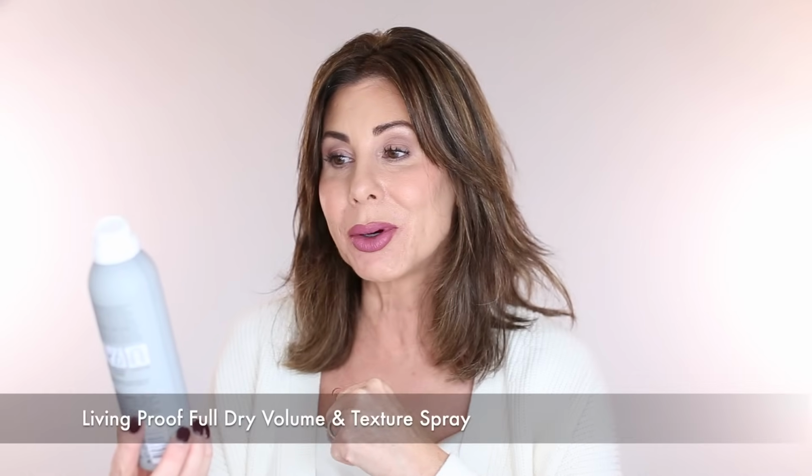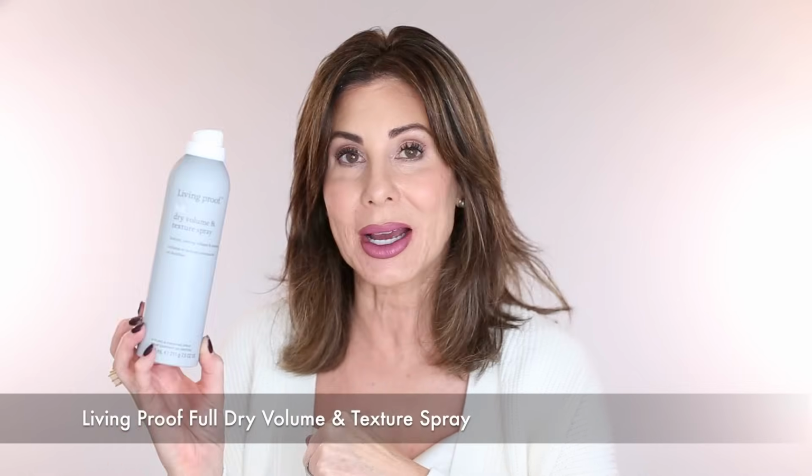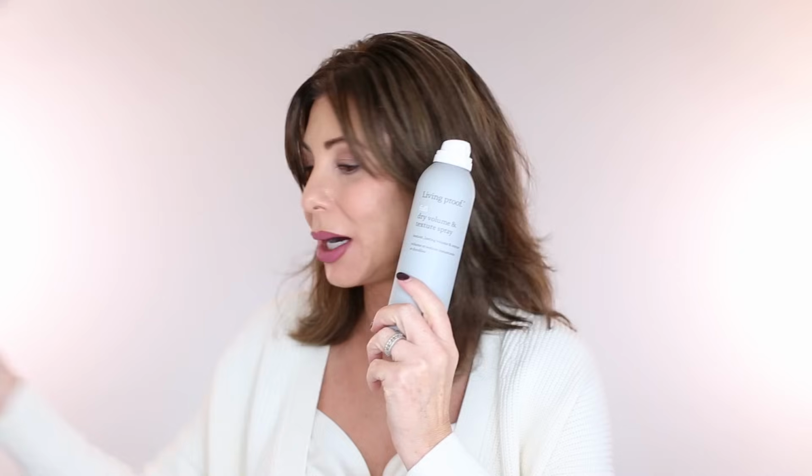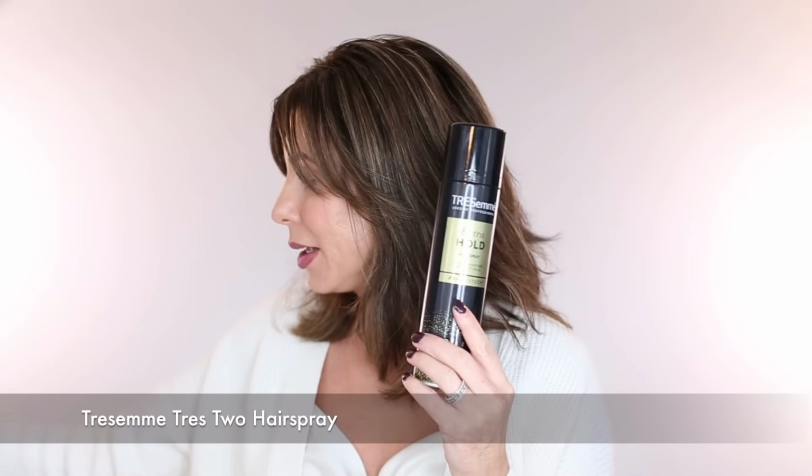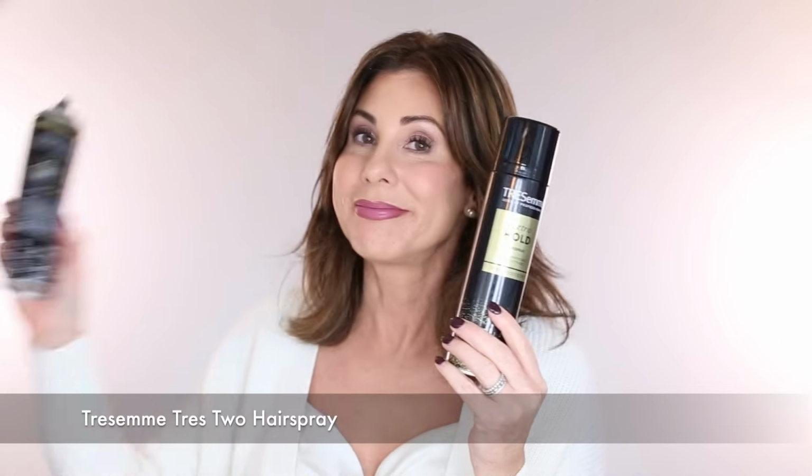A hair product that I have been loyal to for so many years, I don't even recall when I started using, the Living Proof Full Dry Volume and Texture Spray. Love it so much. Here's the one I'm using. Here's an empty one. So definitely recommend this product. Another longtime loyal is the Tresemme Extra Hold Hairspray. Here's a full one that I'm using.